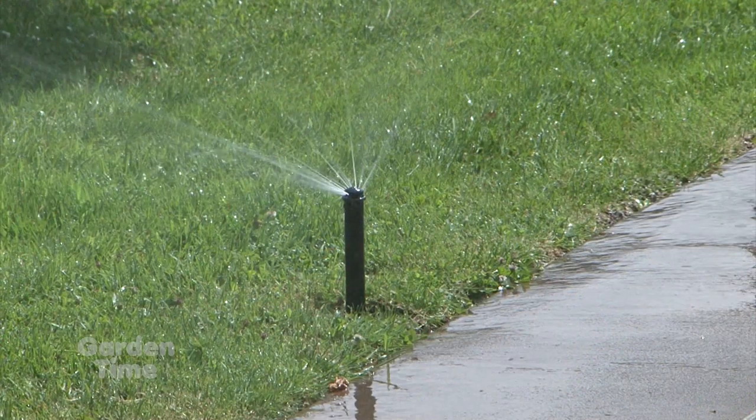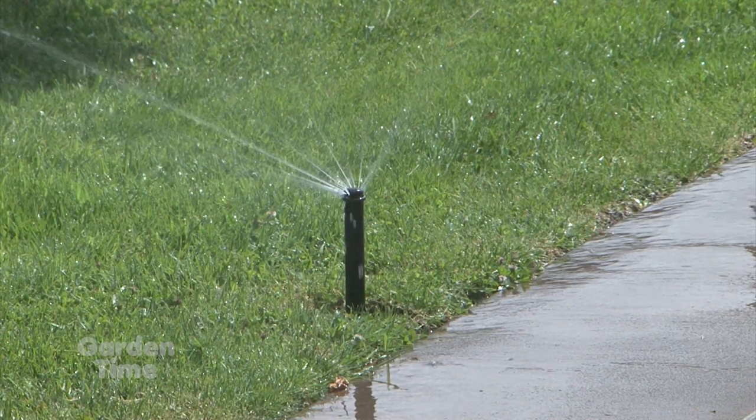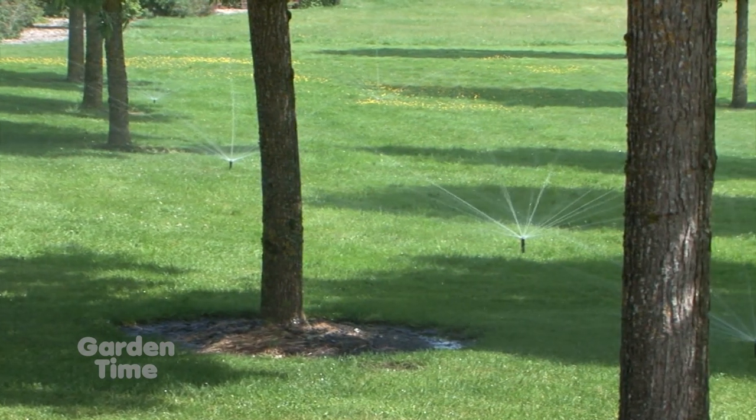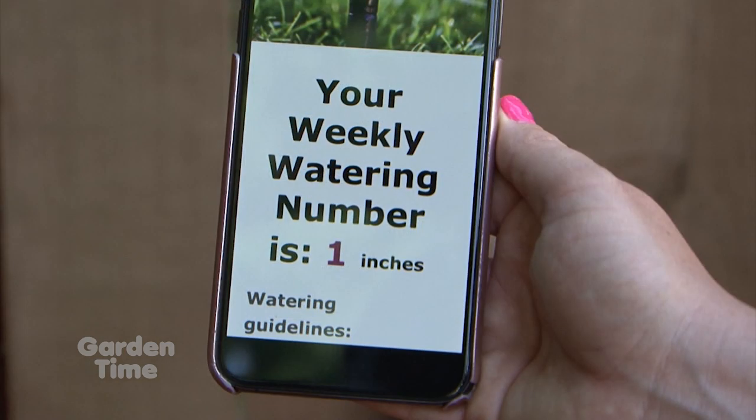Yeah, so it's really important to actually understand how much you're putting on your lawn. A lot of us just turn our sprinklers on and we don't actually know how much water is going onto the grass. So we actually suggest signing up for the weekly watering number. And what does that mean, a weekly watering number? So the weekly watering number is a number that we'll send out to you. We recommend about an inch a week to water your lawn.